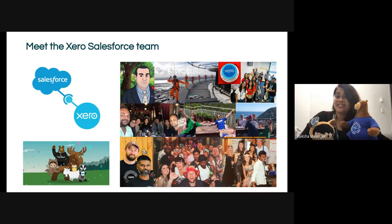Right, so as you can see from the pics, we are a fun-loving bunch. We make the most of what Xero parties have to offer. There are 25 Salesforce practitioners at Xero, and we're all in different roles. 11 of the team are certified Salesforce developers. We're currently based in the Wellington and Auckland offices only.